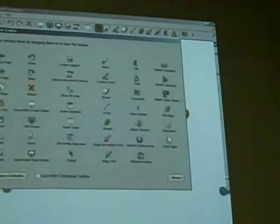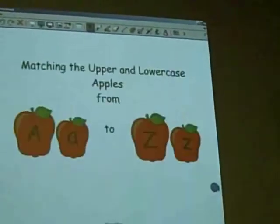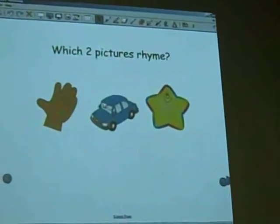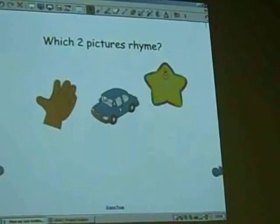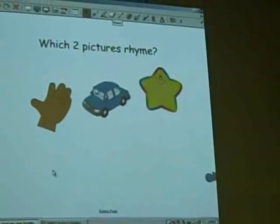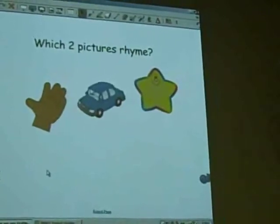Rhyming words was one of them. At the very beginning, the child would either come up and drag the pictures down to match, or if they're able already, they'll come back and take the pencil and circle the items that rhyme. I set it up so my assistant works with the group. That way she knows if it's mastered or who needs help, and she monitors the groups.